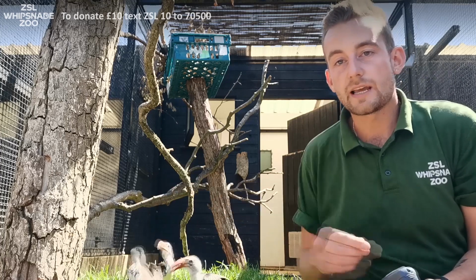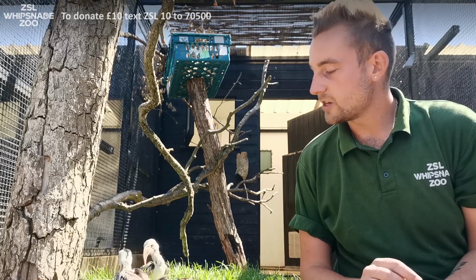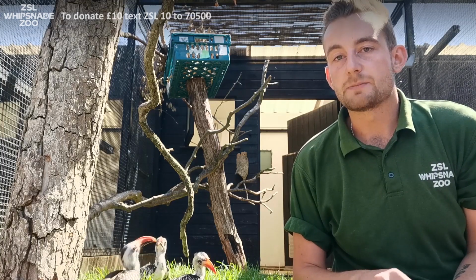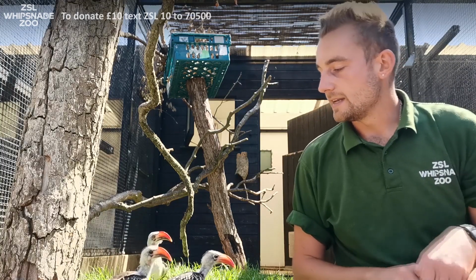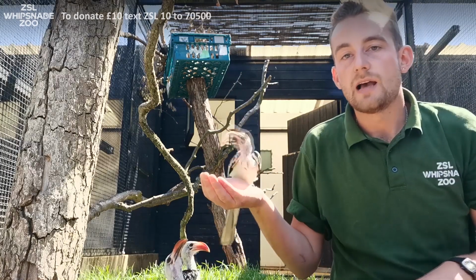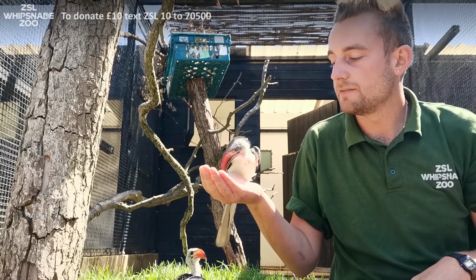Now these three joined us from London Zoo just a few years back, and we've trained them in our bird demonstrations. They fly on a regular basis, showing off their breeding behaviour that you'd usually see in this particular species in the wild. And what they do is they nest in tree hollows, and that's quite an unusual behaviour.